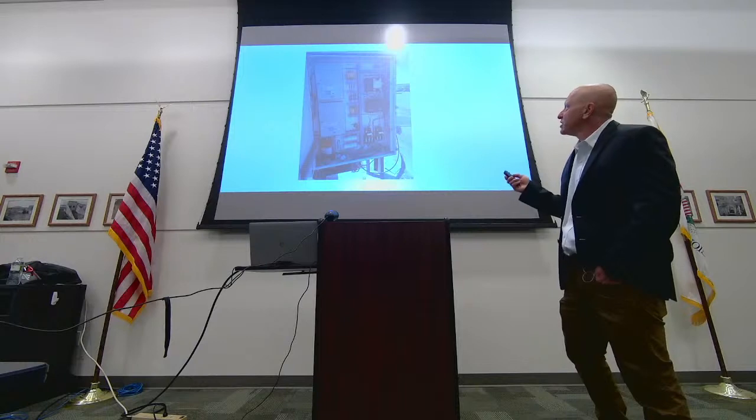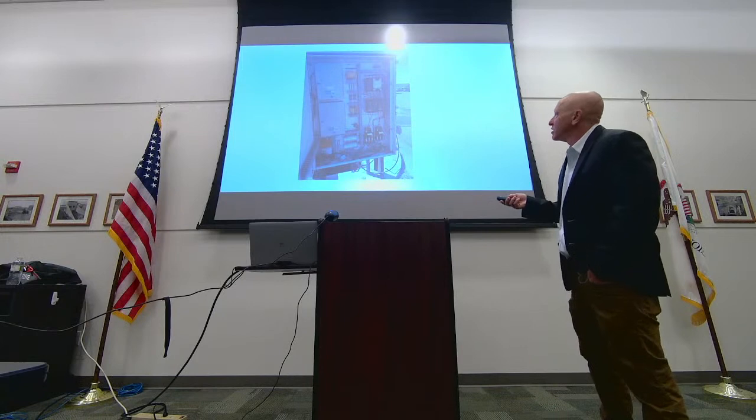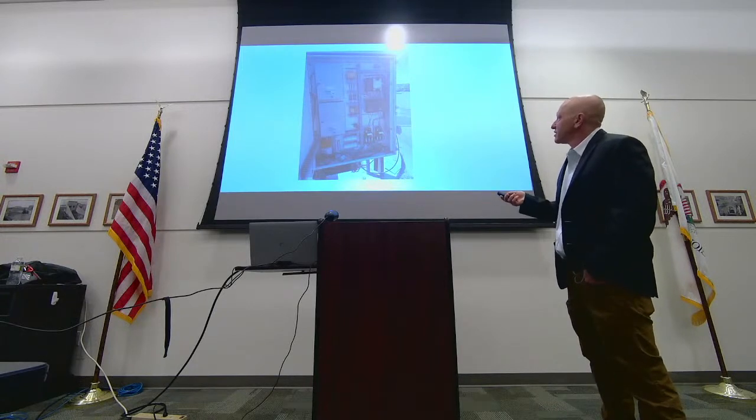device here to keep you. It's just a piece of metal. It keeps you from running the generator and the line power at the same time. You can also tell that it's got the capacitors in it.